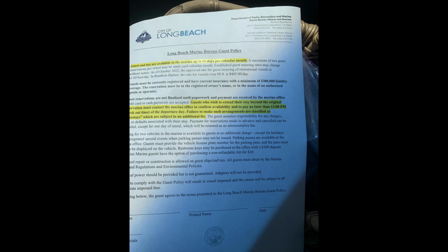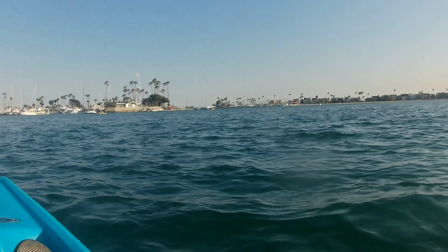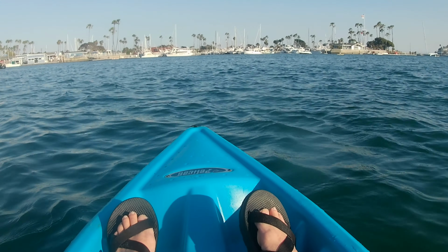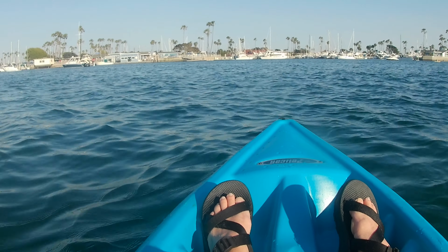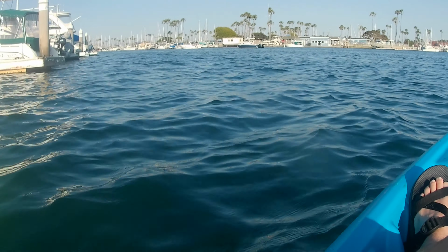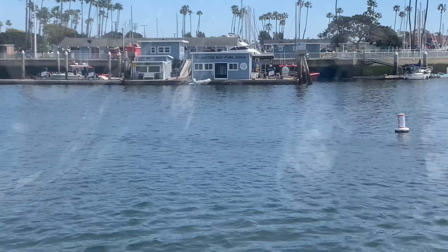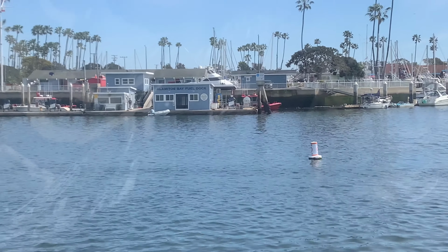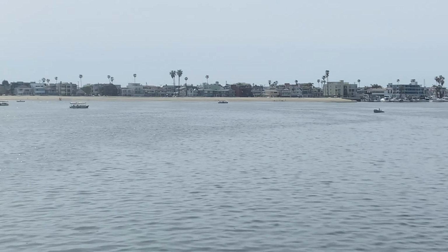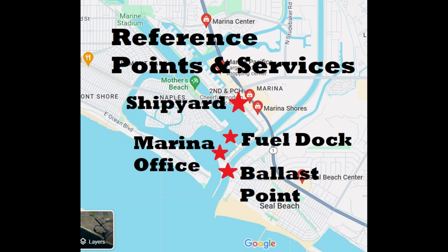So what we do see is that once you check in with the Marina office, you'll have to show proof of insurance, registration, so that you could actually get a transient slip. The transient slip locations are located north or down from the Marina office and past the fuel dock.